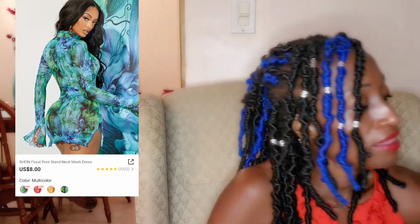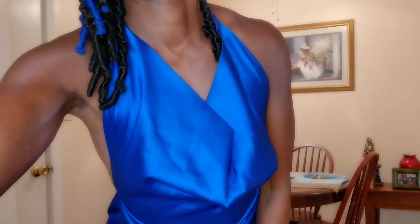So I'm going to try these four items out and let you guys see, but they're actually really beautiful. I'm loving the colors. So bear with me, and I'm going to try on the first item. Okay, you guys, here is the first outfit. It's the blue dress. And you can see it's rather short.